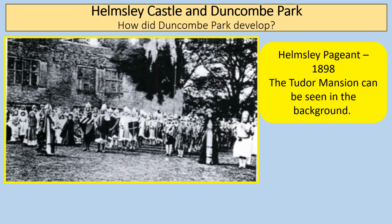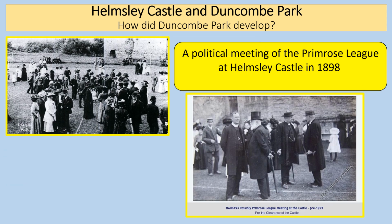Here we can see a pageant going on in 1898 with a Tudor mansion in the background. And here we can see a political meeting of the Primrose League at Helmsley Castle that took place around 1898. So again, the grounds there being used by the local community.